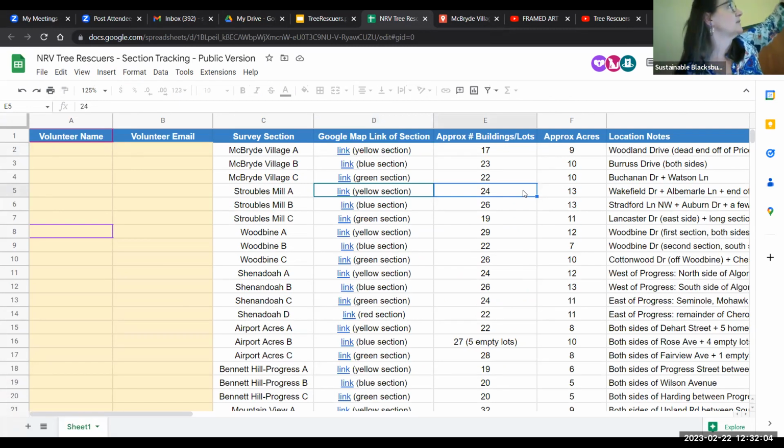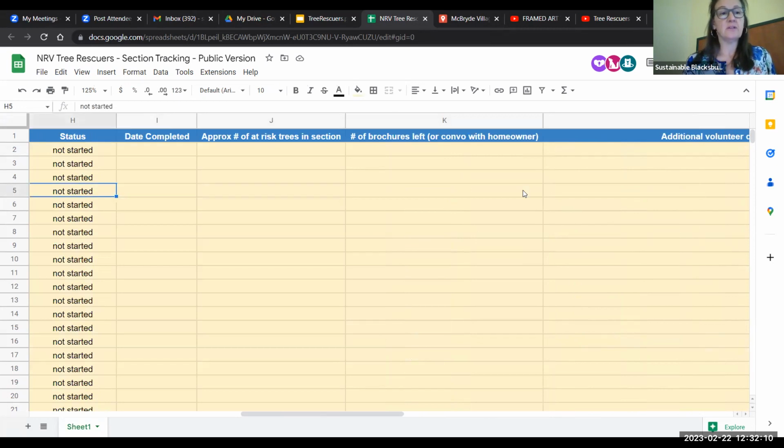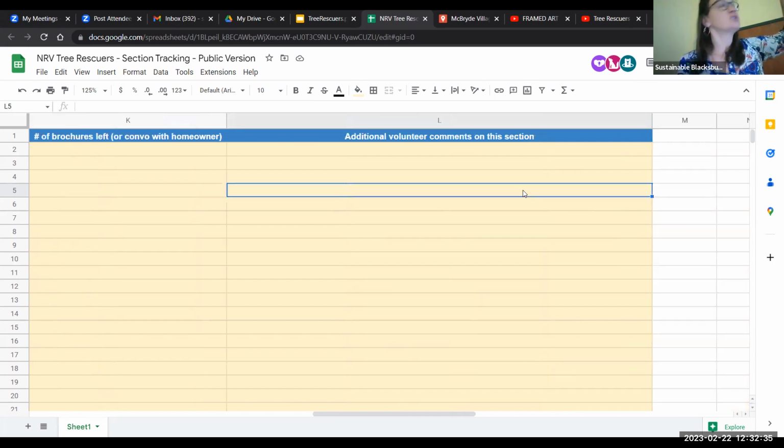So the volunteer name and volunteer email, those are yellow fields that we want you to fill out. And then over here there's another set of fields. Column H is the status, so change it from not started to completed, and give us a date that you completed it. And you should be able to take your field notes form and tell us, okay, across all 25 properties, I saw 75 trees that I thought were at risk. And then how many brochures you left for homeowners. And then this is just additional notes.